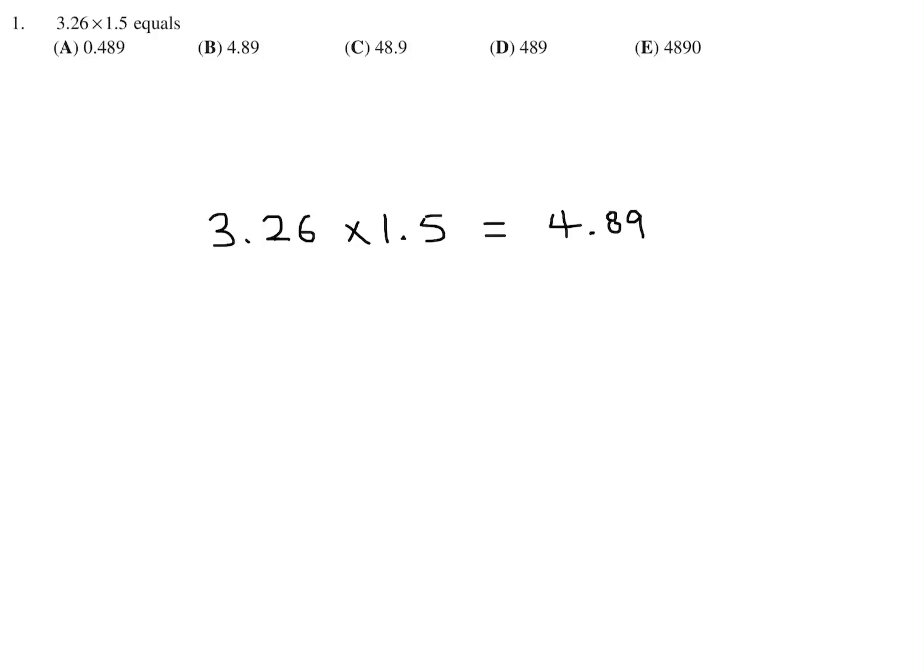So 4.89. Key to this question is that because it's the first question and you'll be rushing because you have a limited amount of time, you might circle the wrong one and move on, because all of these are exactly the same in terms of their digits. So take 5 seconds, take 10 seconds, look at the answer choices carefully, and select B.